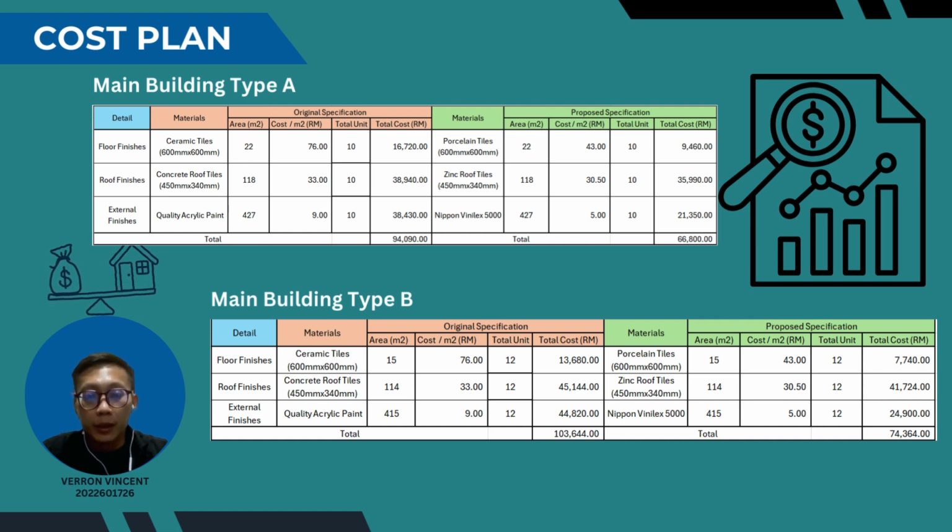Let's start with main building type A. Initially, the cost for the 10 units was 94,090 ringgit. By adjusting the material specifications, we have successfully reduced the cost to 66,800 ringgit, saving a total of 27,290 ringgit. This significant reduction demonstrates the commitment of value management to cost-effective solutions without compromising on quality.